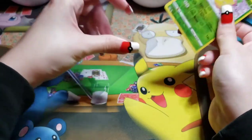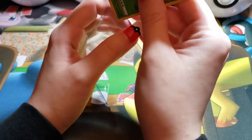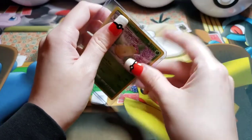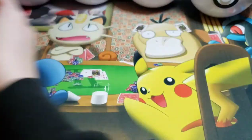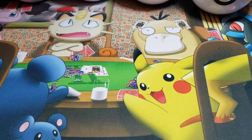Sleeving it up, if I can get this plastic sleeve the right way. Come on. Easy. We haven't used regular top loaders. You don't have to use your finger now. We have the top loader, so you can do it on the desk now. The last few videos have been using the plastic wrap.